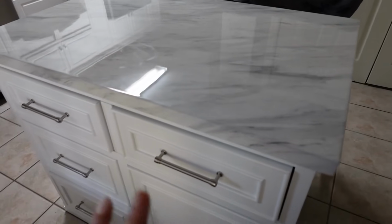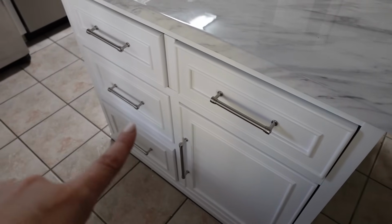I don't know if I'm just gonna leave this plain, if I'll put a candle there. I don't know what I'm gonna do with it. But I know the main purpose of this was storage. Anyways, I'm so excited. I gotta wipe this down because I put my bananas I put in the freezer.